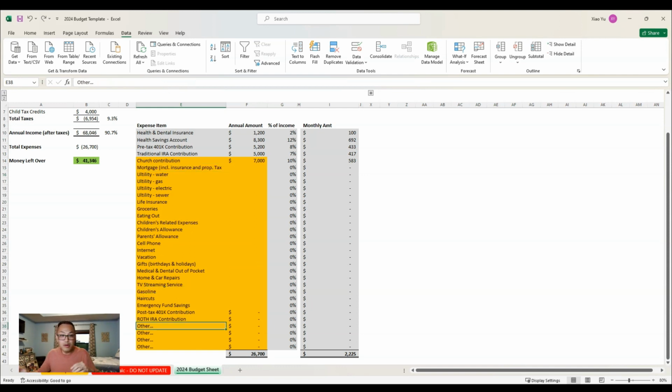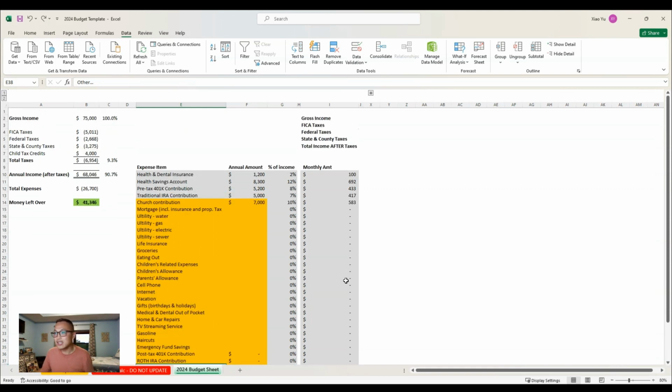Or if you find yourself saying, hey, I have an additional bucket item that I want listed and captured that's not there, just go down to these last four. There's a placeholder for four additional expense items and they're labeled as other, and just change it, right? Just change it to whatever you want. Just type it in, so you know exactly what it is. So basically, let's start out with this, okay?